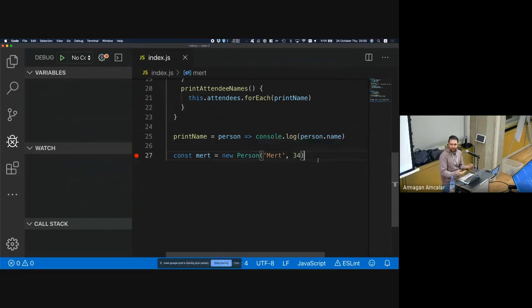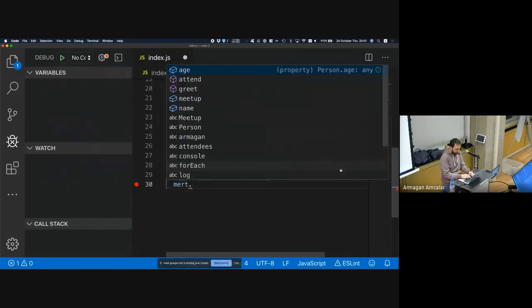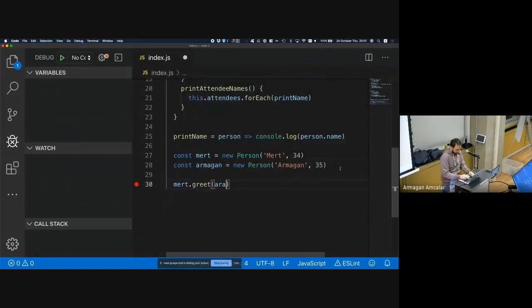If you remember, we were creating new classes like this with the new keyword. New means that we're going to create a new instance of that structure, because the classes define only the structure. We wanted to create an actual instance of it. So new Person means this. So arman is a new person named Arman and age 35, right? And then what could we do? Mert could greet Arman, right? Will this work?